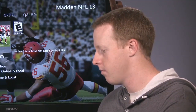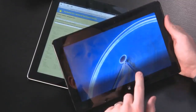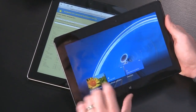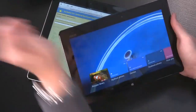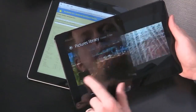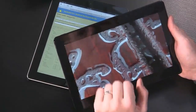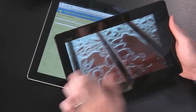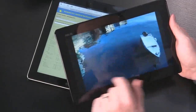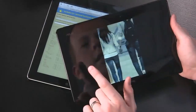So let's see if there are any default photos on here. Nope. Nope, here we go. Pictures library. Water. A cow. I don't know. Just some easy ones. Kitty cats.